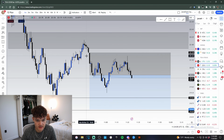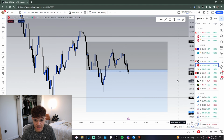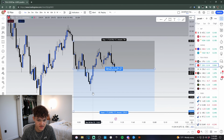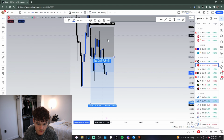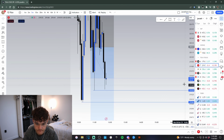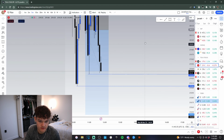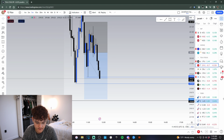Go back to the 1 minute. Yeah, see, we came into this a couple times and now we're finally breaking down after this. Hopefully we can see these lows get broken and then this low. All right, these blue lines are going to be my take profits. All right, taking first profit, we're up $60 right now.